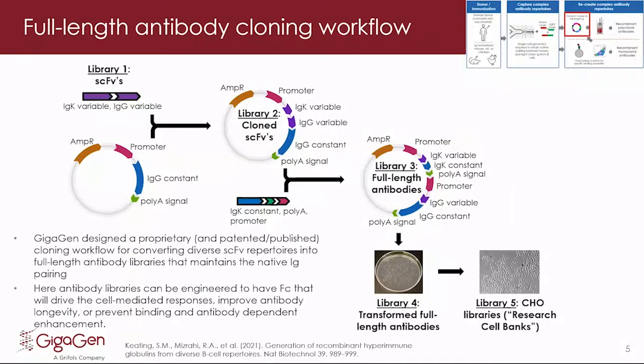This is a proprietary and patented technology that we've developed, taking those single chain variable fragments and turning them into antibodies ready to be made by our CHO cells. One of the unique features is that it's a polyclonal antibody library, but we can clone in modifications to the Fc that will enable the antibodies to have better antibody-dependent functions. So either antibody-dependent cellular cytotoxicity, longer half-life, or even a modification that will block the ability of antibodies to bind and blocking the potential for antibody-dependent enhancement.